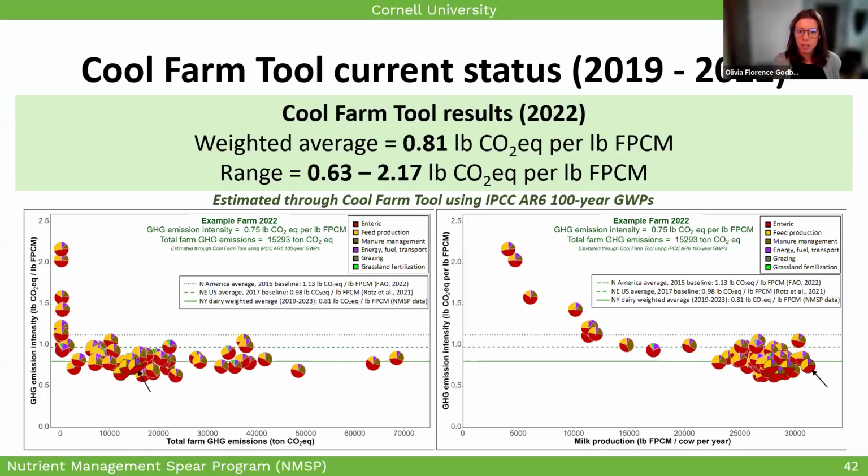We need to not lose sight of that. On the right, we have that emission intensity on the vertical axis, and then going horizontally, that's the average milk production per cow per year for the farm. So we indicate the farm taking part with the arrow, and again, we can track their progress over time, similar to those green box figures. On here, the solid green line is that weighted average, 0.81 pounds of carbon dioxide equivalent per pound of fat and protein corrected milk.